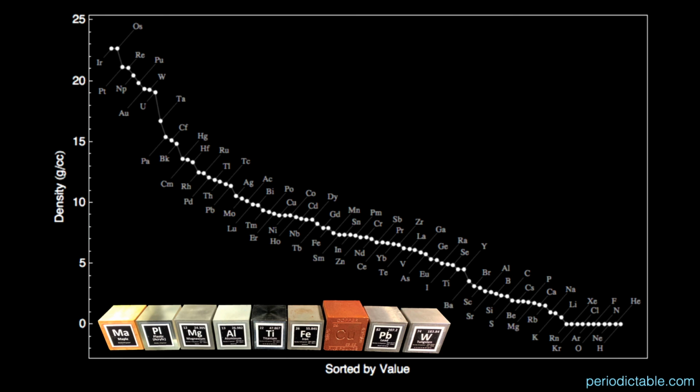Our blocks have a wide range of densities, with the heaviest at tungsten, and then we have lead and copper and iron and titanium and aluminum. And our lightest block is magnesium, that's an element, and here is where silver falls. Silver has a density, again, of about 10.5 grams per cubic centimeter, just below that of lead at 11.34 grams per cubic centimeter. Lead is a little denser. Now, silver is about the 24th densest element.